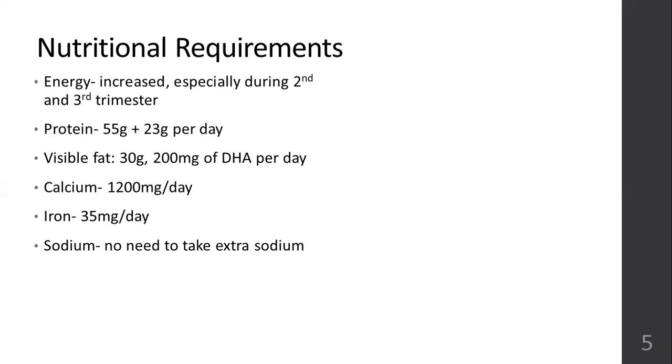Sodium, you don't need to take any extra sodium. Whatever is your regular sodium intake, that is fine, because there is a risk of edema. Increased sodium can accelerate edema, swelling all over the body.